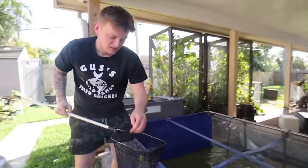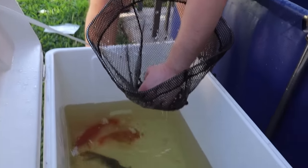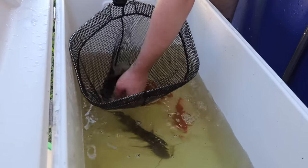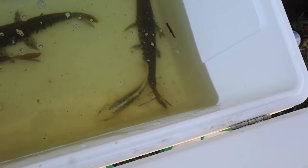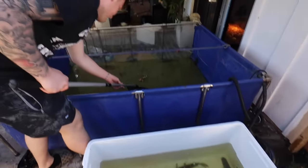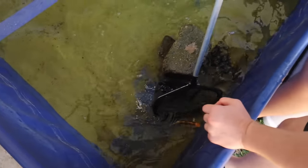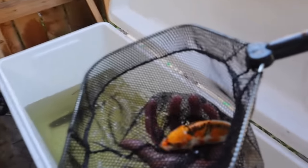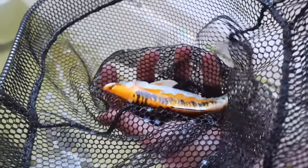Oscar. Just the Oscar. This guy has gotten so much bigger than the albino. Oh. All right. Yeah, you're in. Check him out right there. Look at all these fish. We got one little koi left. Look at him. That tiger shovel nose is just an absolute maniac. Look at the colors on that. Such a beautiful fish. Oh yeah.